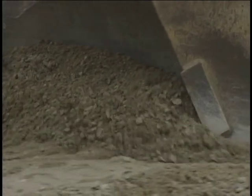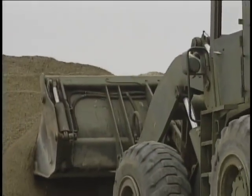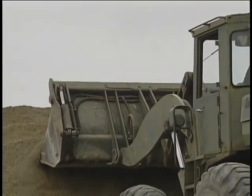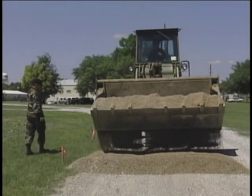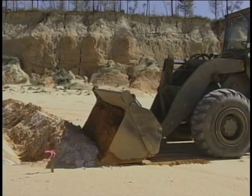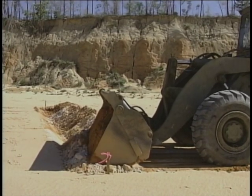These tasks are leveling an area, stockpiling material, spreading material, and backfilling a ditch or trench.